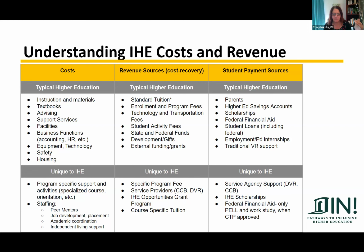There are some components on top of those that are unique to the inclusive higher ed program. I'll start with the costs. We are providing a specialized support system, right? We're providing staff to support students with their job development, their academic coordination, and independent living where that's appropriate, typically on a university. That may not be your case, but if they are living in the dorms, we're providing further independent support. We're also creating some specialized courses for these students that focus on independent living, career readiness, those kinds of things. Those on top of the typical higher education costs round out all the costs associated with the program.